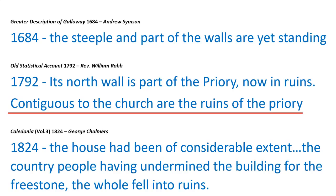And then about 30 years later, 1824, in Chalmers' Caledonia, the comment is that the abbey had been of considerable extent, but the country people, having undermined the building for freestone, the whole fell into ruins. So this explains why there's really nothing left today. The abbey was obviously a derelict site, and the stone was essentially quarried from the abbey buildings for reuse elsewhere. And we know, for example, that material went to the building of the mills down on the river, the various mill buildings down there. It went into the building of the old Tongland Bridge, and you can see bits and pieces in some of the buildings within the Tongland Clachan.